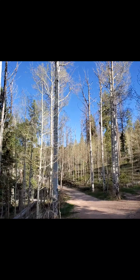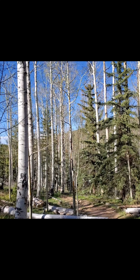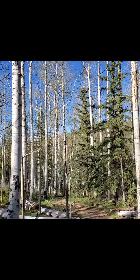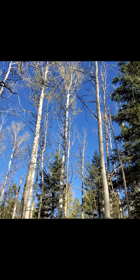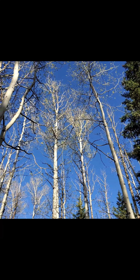So I'm going to take you down this way, give you some interesting little facts with these trees, and then we'll just leave the video on for a moment. I'll let you enjoy the silence of the wind rustling through the aspens. Alright guys, so welcome down into the aspen stand or grove. You can see they're actually amazing trees. They're just starting to blossom now and get the fresh growth coming out.